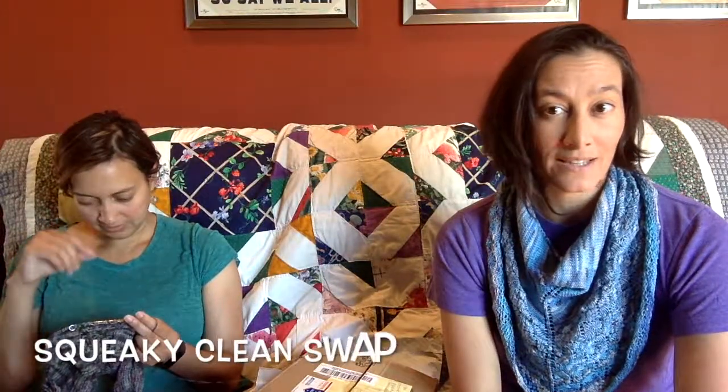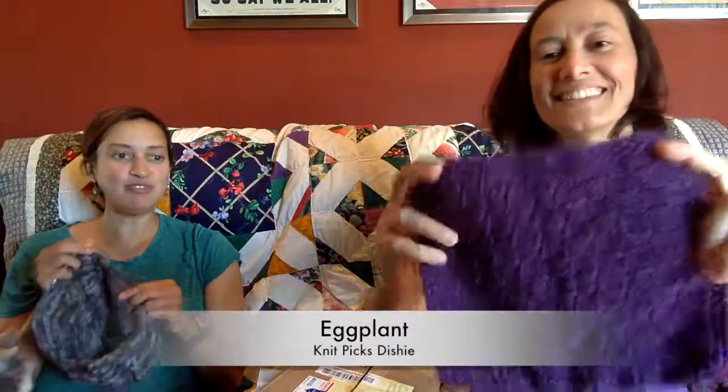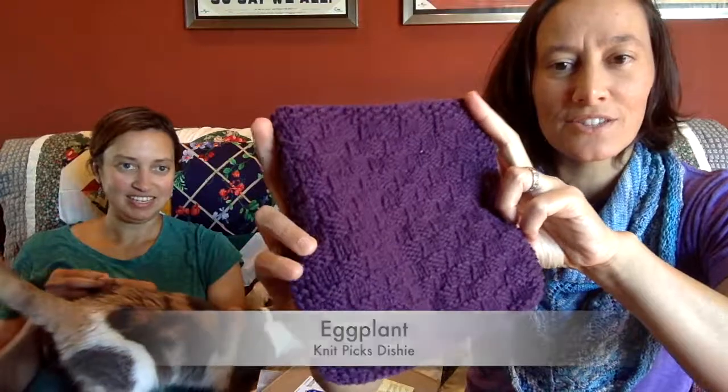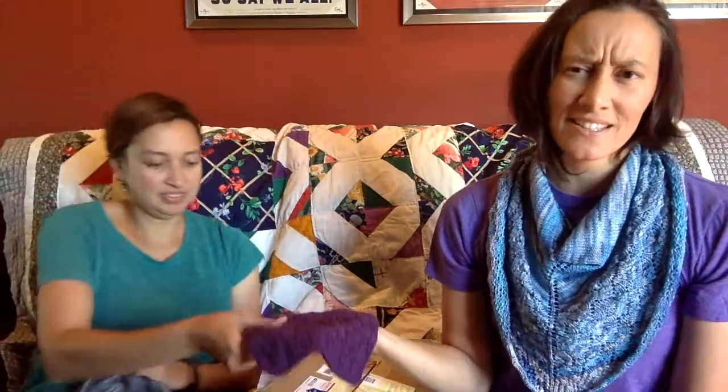Exactly. Oh man. Well, we've started our swaps in our group, the first one being the squeaky clean swap, which involves a washcloth. I've got a prop this time because mine came in. Alicia was first. I'm number one in the group. So this is from Annette. The texture is amazing, and it's purple, a dark purple that I love. Kitty likes to get in one's face, and she doesn't realize that's not polite.